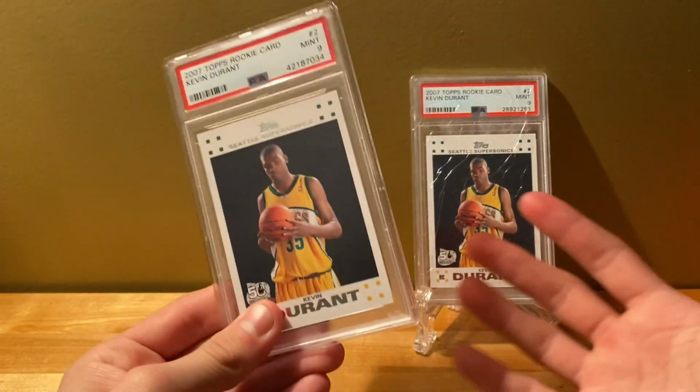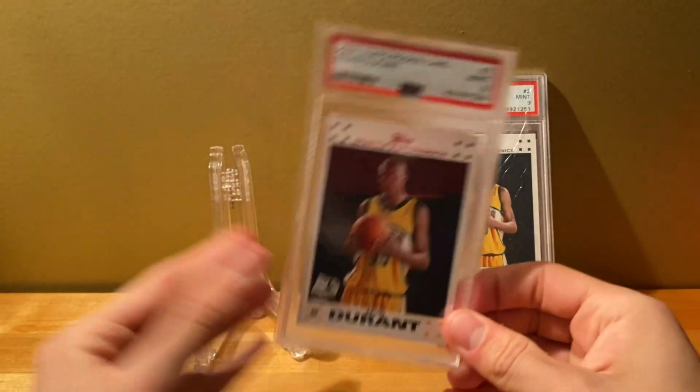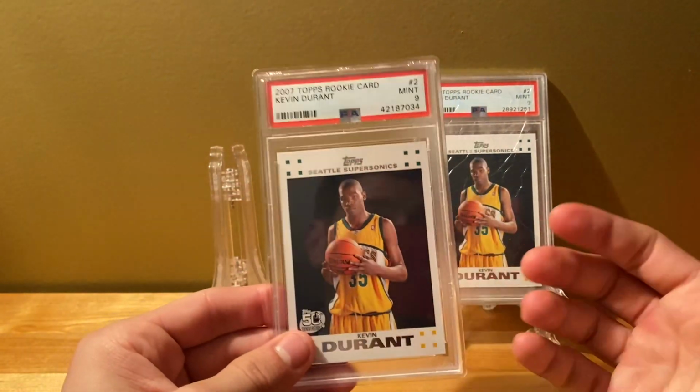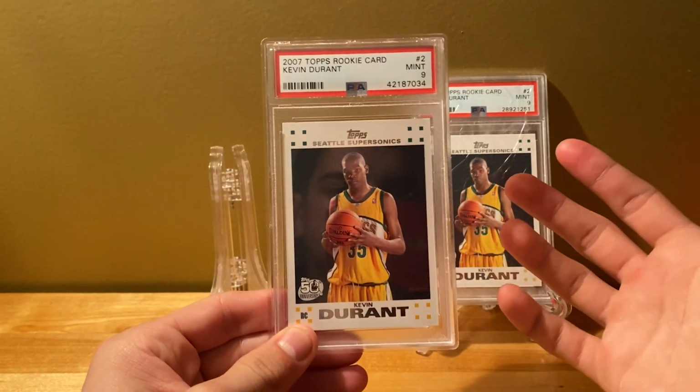I'm going to mention again, before everything going on in the world, this was a high price, even PSA 9. I'm not 100% sure what the prices were at, but it had a high price because it is his rookie card, 2007 rookie card of KD. Like I said, future Hall of Famer, one of the best players in the NBA.